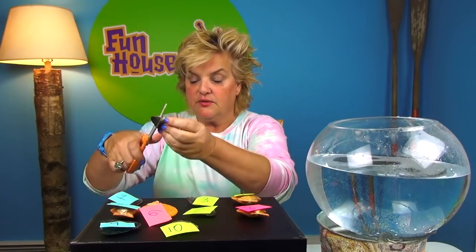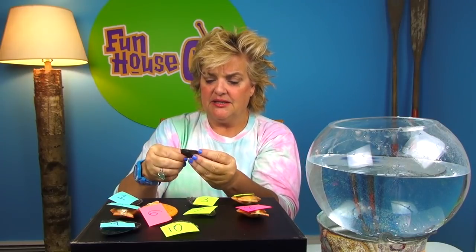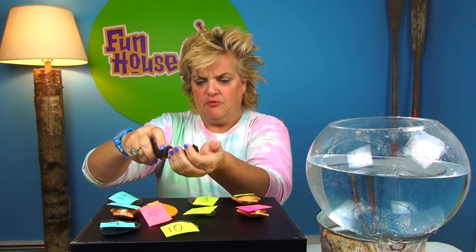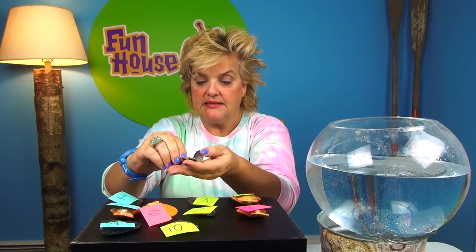So let's do this. Let's open this. So I'm going to cut it open. And we're going to see what we find inside of this oyster. Okay? I don't know what it is, but it's something. Wonder what it could be. So we'll take out our oyster knife like this. And we'll pry it open and see what we find. What is this? What is it?